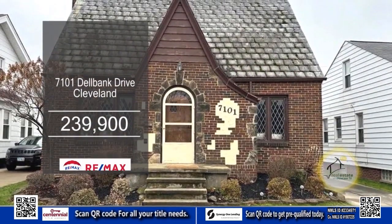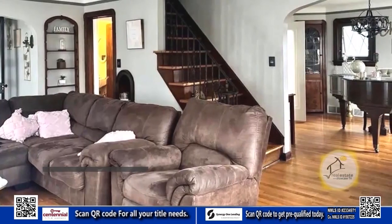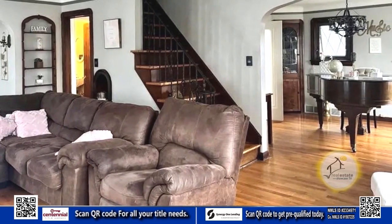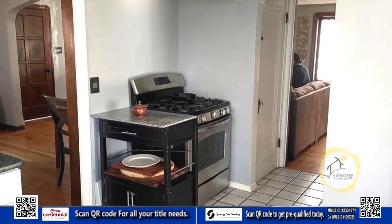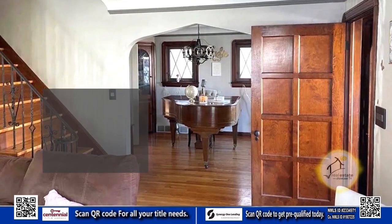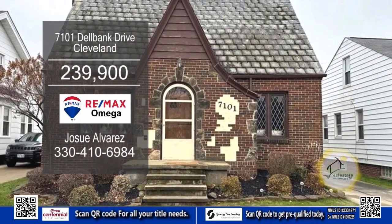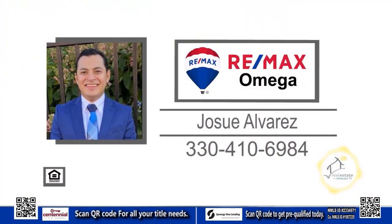This Tudor-style home in Cleveland features 3 bedrooms and 2.5 baths. When the temperature drops, there's nothing like the warmth of a fireplace in the living room. The kitchen has plenty of space to store all your cooking essentials. The formal dining room has custom built-in china cabinets. The basement is finished and ready for you to entertain guests. For further information, contact Jose Alvarez.